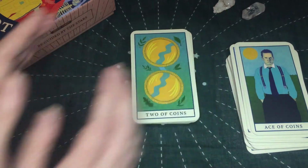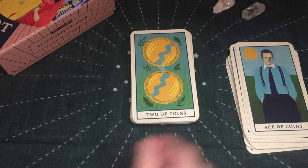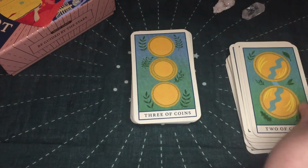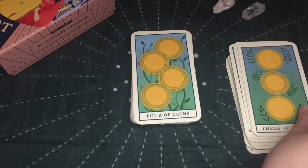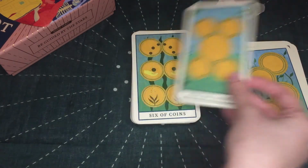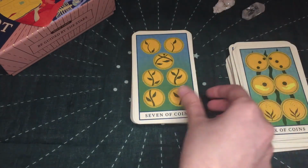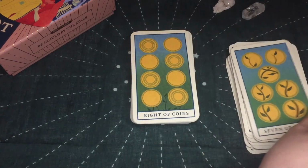Okay, so here we go. The minors, like I said, are pips. And they are pretty pips. You know, they're not boring pips. I think they're visually lovely. And there is enough of a sense of kind of a narrative here, if you pay attention to the pips, that you can kind of make sense of what each of these cards does represent.